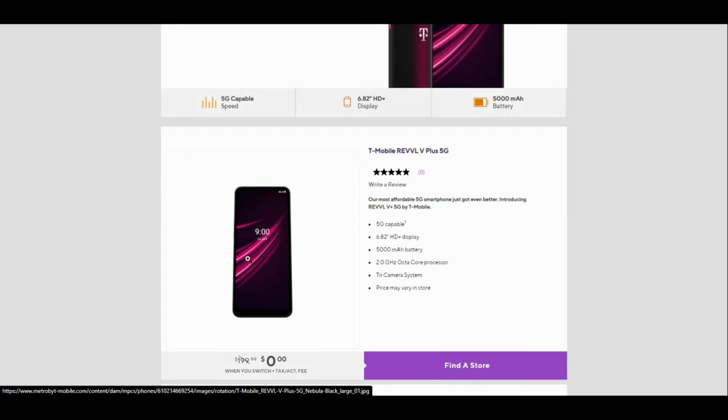So it says here, our most affordable 5G smartphone just got even better, introducing REVVL 5 Plus 5G by T-Mobile. I think TCL makes this phone, I believe. Very nice looking phone. You guys have 5G, of course, so that's nice and on point. First one is 5G connectivity. For $200, that's a steal right there. 6.82-inch HD plus display, 5000 mAh battery, 2.8 GHz octa-core processor, triple camera on the rear.